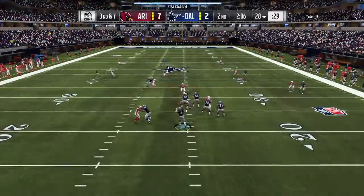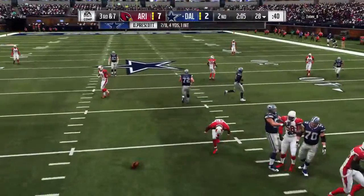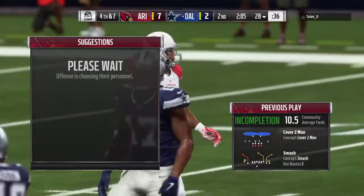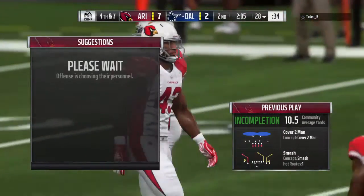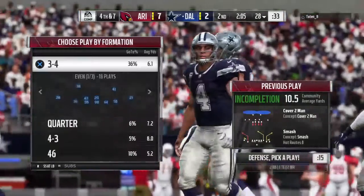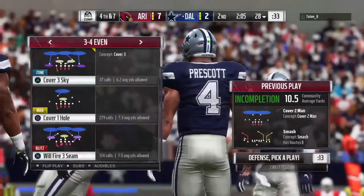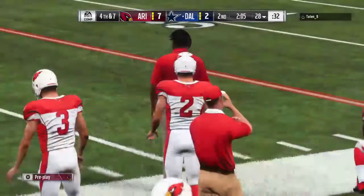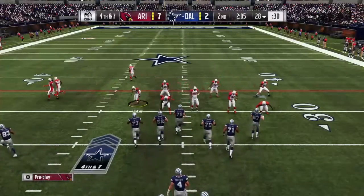Here's Prescott. And almost picked off. I guess the good news for them now, it's 4th down. Well, nearly another interception there. That would have been 2 drives in a row with a pick. He's got to start taking care of the ball way better than what we're seeing. Interestingly, that throw was probably worse than the one he threw the interception on last drive, but fell incomplete.